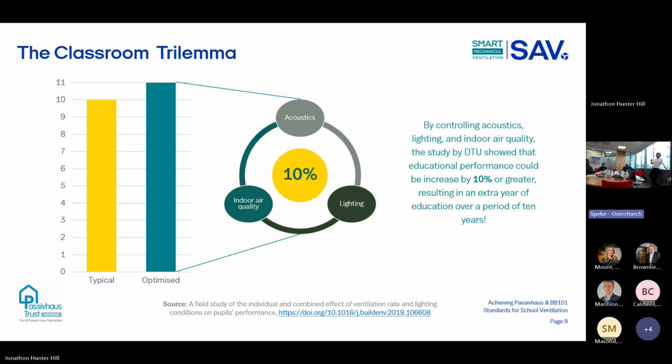So we're focusing here primarily on indoor air quality, but if you can get the whole environment working together, which is something Passivhaus strives to do, you could easily achieve this 10% increase. And they found for lower performing students, that increase was actually much more, something like 20 or 30%. So achieving this trilemma can be really effective.